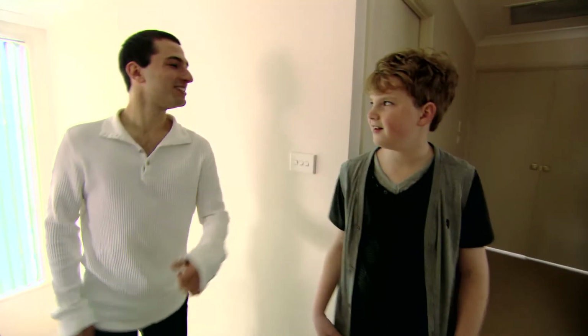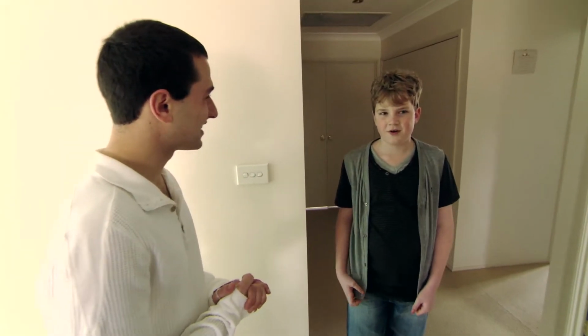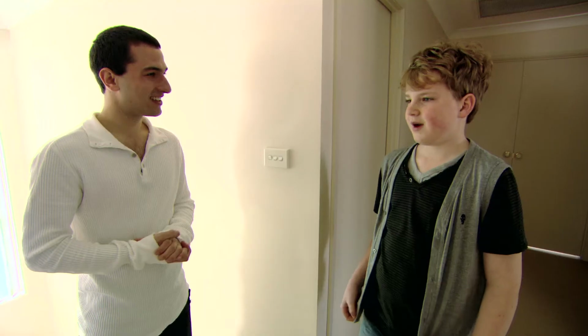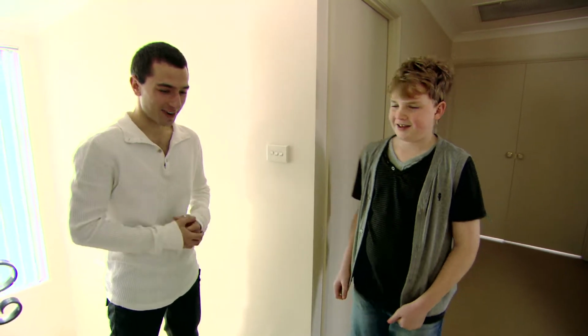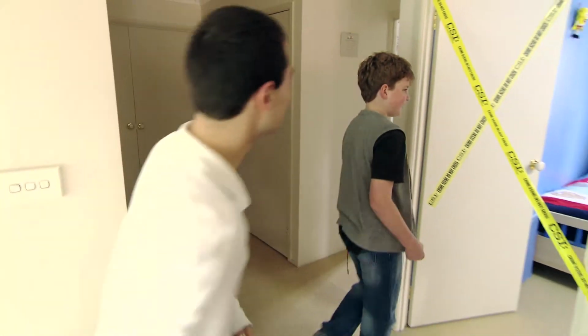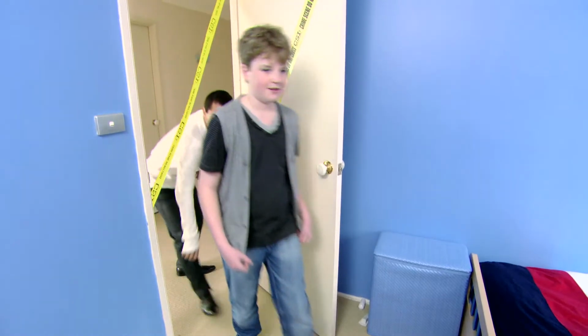Ben, I'd love to know how you decided you want to become a crime scene detective. Well, when I was younger, I started watching Bones, and then I thought, why not get my own fingerprint kit? And I just started having some fun. That's amazing, and it looks like you actually have a crime scene happening right here. Yeah. Can you show me? Yep, come in. Oh, wow, this is awesome.